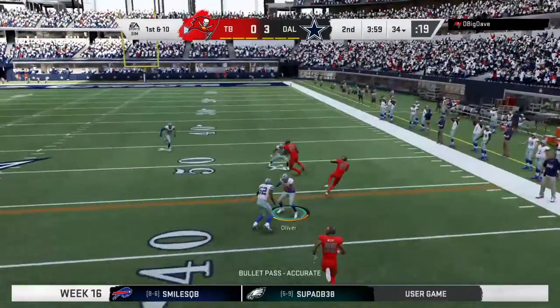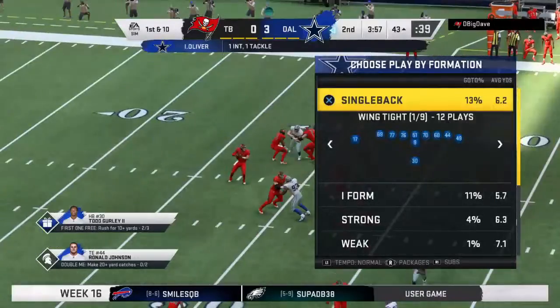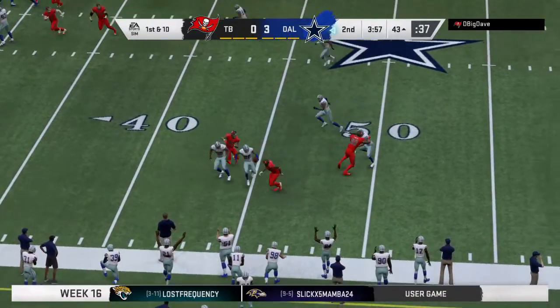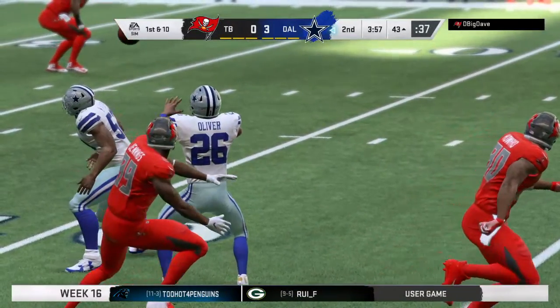Too many of these drives just into heavy traffic, and it's intercepted. Isaiah Oliver with the INT. And to the 43. So down inside the 45 to the 43-yard line. That's where they'll take over. The Cowboys take over 1st and 10 at the 43-yard line.